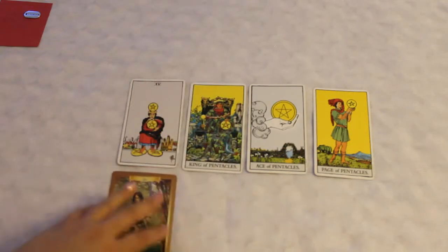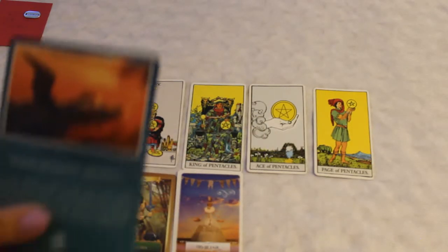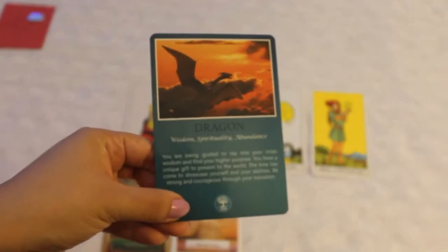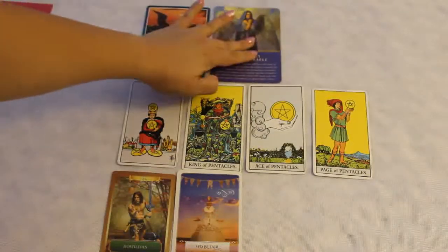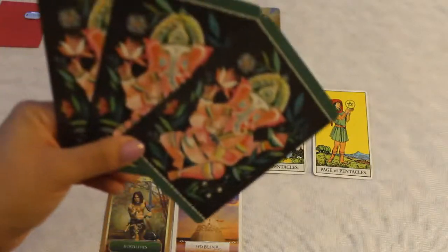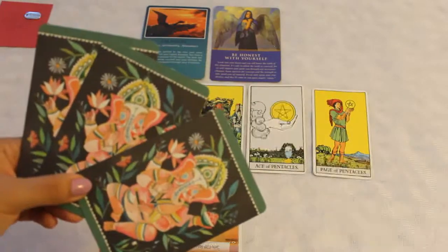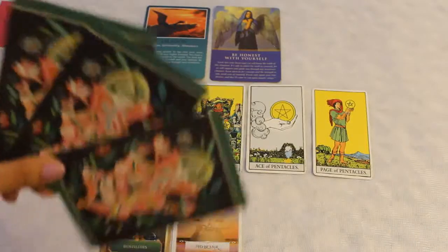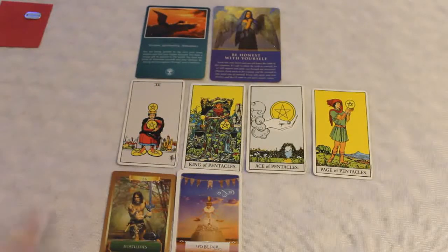So hostilities. To be fair. Wow, you guys got the dragon card for your animal oracle. Okay, that's really cool. Love that. Be honest with yourself is your angel oracle. Now, as a side note, for the Wild Offering cards, I had specifically set up that I was only going to draw 2 per pile. You guys got an extra one, so I don't know what that means, but we'll find out.